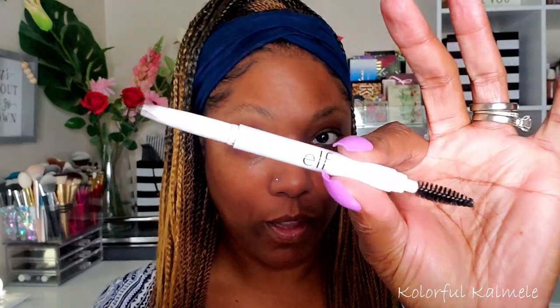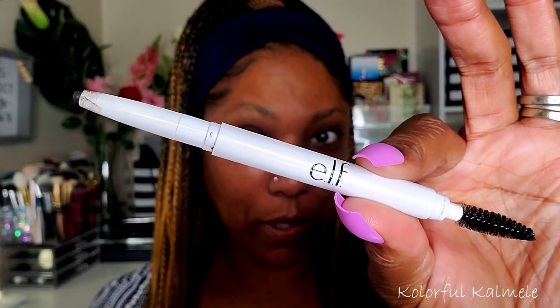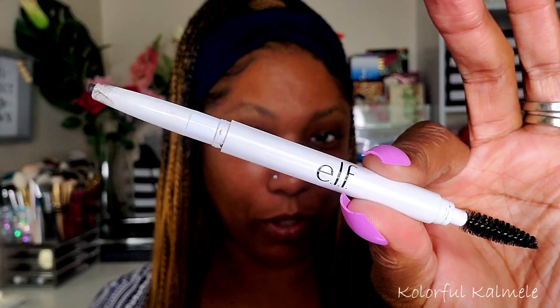And typically I've been using my Pure pencil. It's actually an eyeliner pencil, but I use it for my eyebrows because it is just the perfect shade. It's on point from Pure. But I'm going to go ahead and use my e.l.f. eyebrow pencil today. I believe this is in the shade Deep Brown.